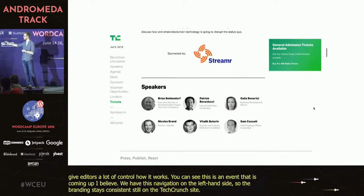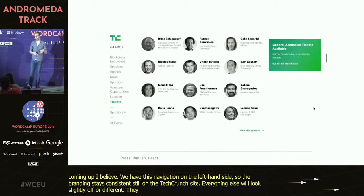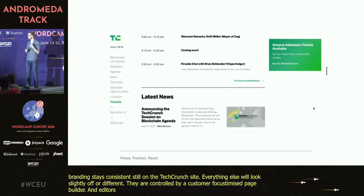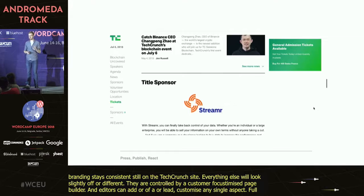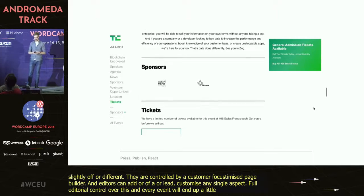So all of these blocks on here are controlled by a customized page builder in the back end. And editors can go in and change out any of these. They can add, remove, delete, change out the content of them, customize any single aspect of this. So they have full editorial control over this on a very, very granular level. And every event is going to end up a little different because everyone has different needs, different locations, et cetera.